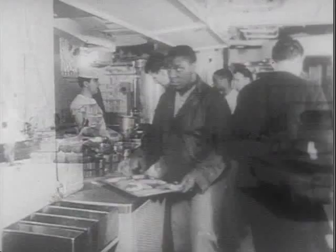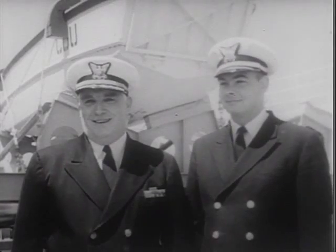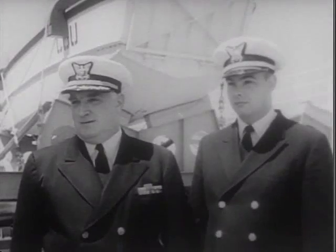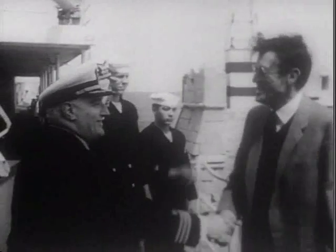Aboard all Coast Guard ships, the chow provided is the best obtainable. Occasionally, visitors are welcomed aboard, as in this case, when my wife and son accompanied me. This is Gregory Peck speaking. Our visit to the Courier was a most interesting one.